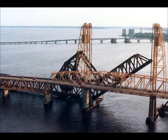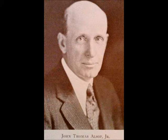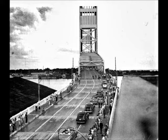And it was something that was critical because before that, you either had to take a train or you had to take a ferry. Okay. Another bridge would be constructed, named in honor of a long-serving mayor of Jacksonville in the 20th century, John Thomas Alsop Jr. But despite this name that was bestowed upon this new bridge that was to be built in 1941, we have always seemed to have known it as the Main Street Bridge, built in 1941.